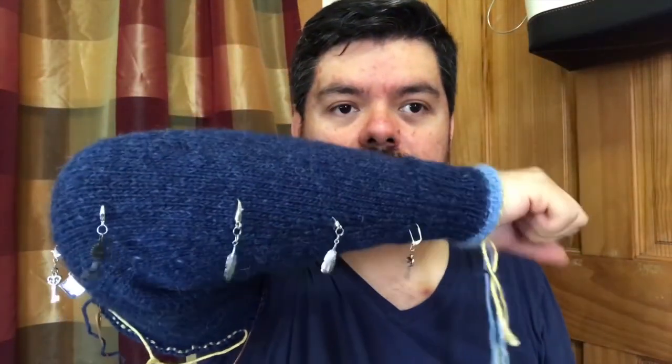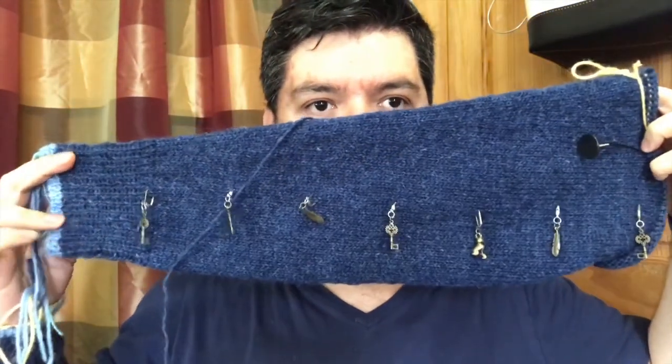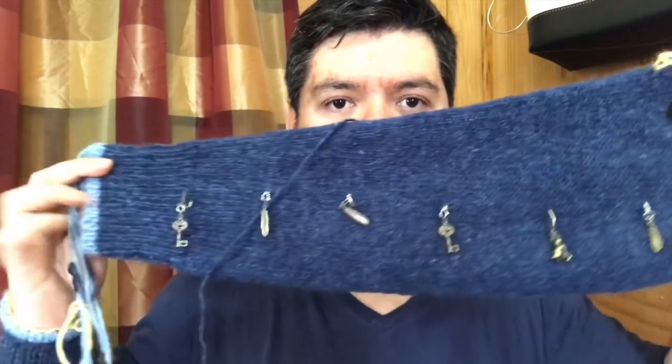That's sleeve number one. And this is sleeve number two, right? And so I have two sleeves. Yay! Two sleeves down. I added this little detail with a different color on the cuffs, because I thought, why not? The pattern doesn't call for it.